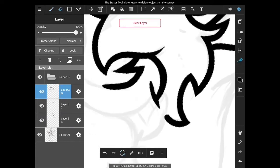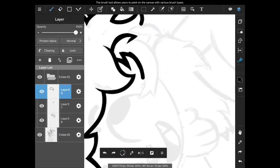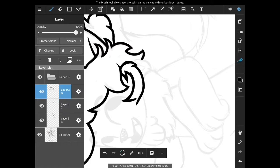Basically, yeah, just going in lines. As you can see, I'm using the same technique as before. I'm using a standard 10 pixel brush just to get the same line consistency all the way through.